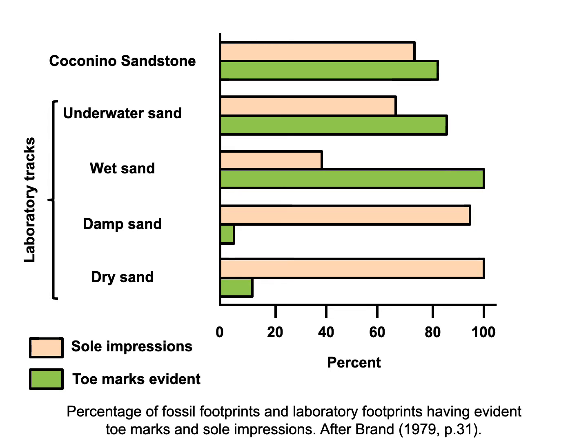Brand compared his observations of the experimental trackways with the fossil trackways. He found that fewer than 12% of the experimental tracks made in dry sand or damp sand displayed toe marks or other fine details, compared with more than 80% of the fossil tracks, underwater tracks, and wet sand tracks. Moreover, the proportions of the fossil tracks were quite different from those made in dry sand, but were similar to those made underwater or in wet sand. However, he also noted some features that were consistently observed in the wet sand tracks, but which were notably absent from the fossil tracks. And so he concluded that the fossil tracks in the Coconino most closely resembled the tracks in his experiments that had been made underwater.